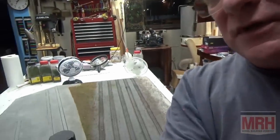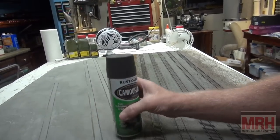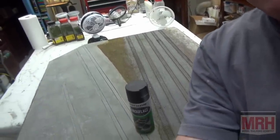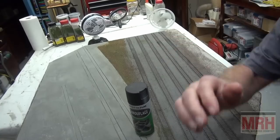So the Woodland Scenics cement has been drying for about 4 hours. I've got a couple little fans on it helping to speed up the process. But I want to take this Rust-Oleum camouflage paint now, and I want to just go over the scene a little bit, just to weather up the trackage on this side of the diorama.